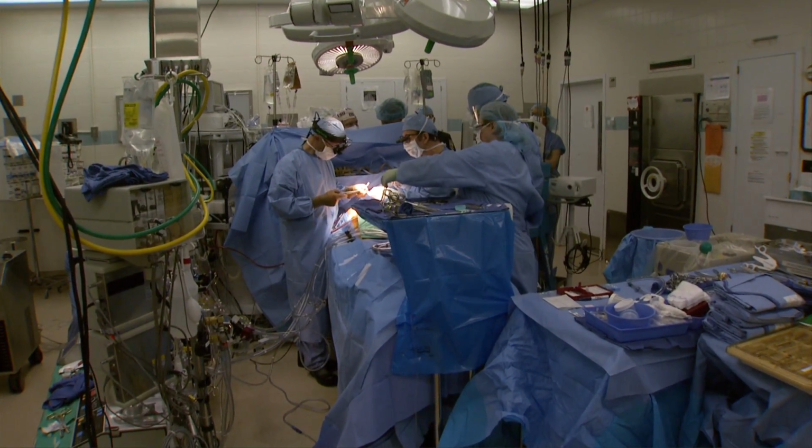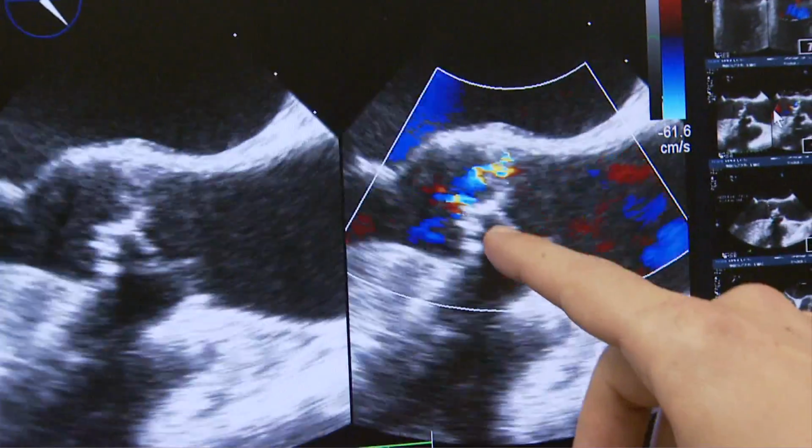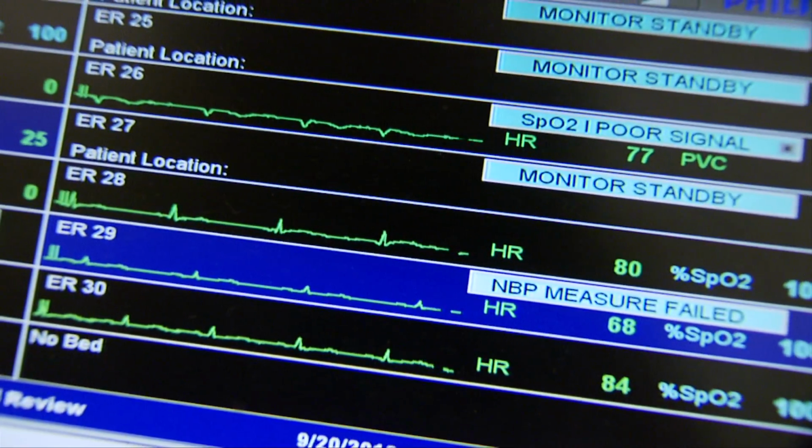And then we have the OR, where we go to surgery just to watch whatever we need to watch while the surgeon's doing whatever surgery that he might need. I'll be in the ER for 1 week. I work 7 days on, 7 days off. So I'll be in the emergency room 1 week.